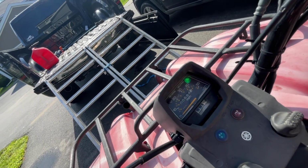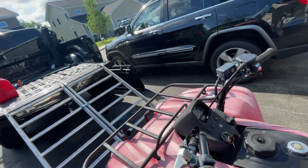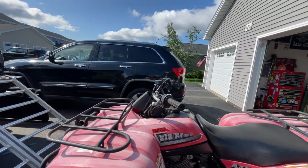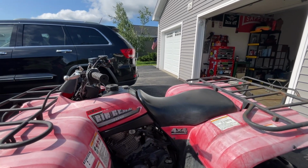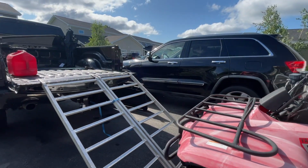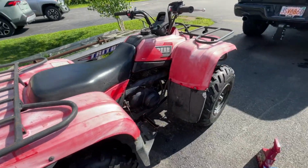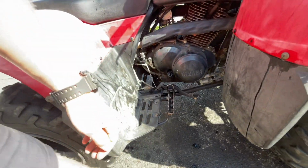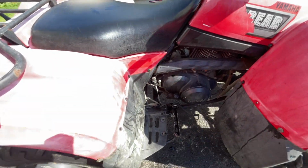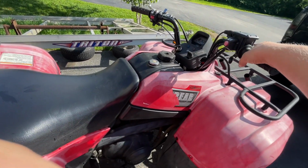694 miles, allegedly. We'll see if it actually moves when we move forward. Fired right up. Runs really good. Yeah, let's get this ramp out of the way and we'll take this thing for a spin. This thing's got some weird brake problems where the rear brakes are sticking. There's absolutely no front brakes, so we'll have to figure that out.